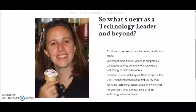I'd like to work on the technology leader angle of my skill set and see what opportunities present themselves in AACPS or beyond. Ultimately, I want to keep learning what's next in tech advancements to ensure that I am on the cutting edge as a tech leader. The African proverb that it takes a village to raise a child keeps running through my mind as this program comes to an end for me. I may not be a child, but it definitely took a village to get me through this accelerated program.